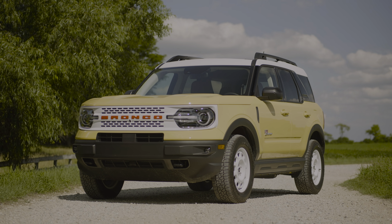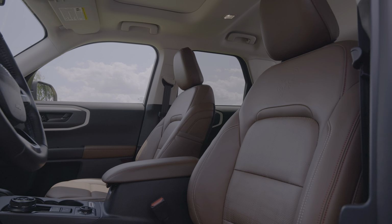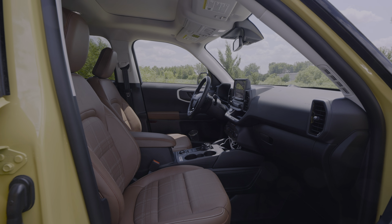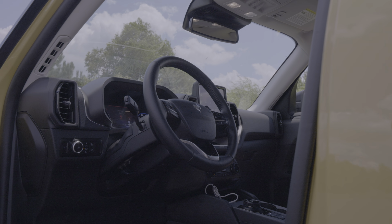The interior of this vehicle also has unique color options, like brown or saddle color. It does make the interior space feel a little bit more special, but it definitely doesn't feel like it's nearly $47,000.